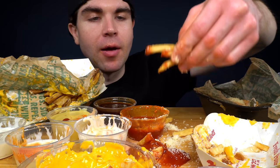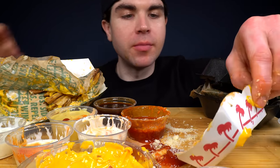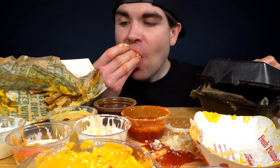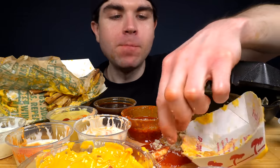Yeah. In-N-Out's well done fries. I love them. And with Parmesan and ketchup, so good. Make sure they're crispy. Yeah.